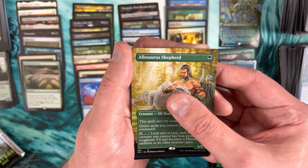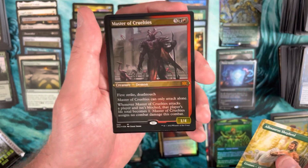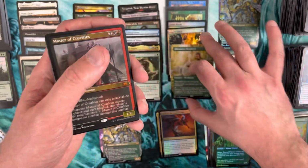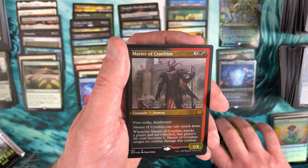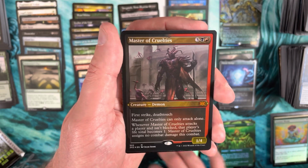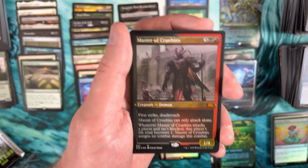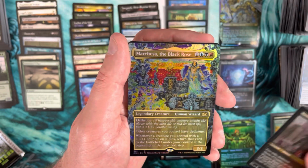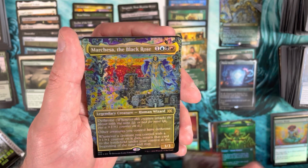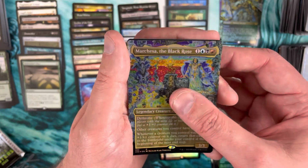Now we have a etched. It is an etched mythic. It is Master of Cruelties. I'm gonna say that this is a really hard slot, and the foil etched only come in the collector packs. So any mythic is not a terrible mythic. We could certainly do better, but we could do a whole lot worse. All right, can we go triple mythic though? Nope, we cannot. It is a Marchesa of the Black Rose to finish up the pack.